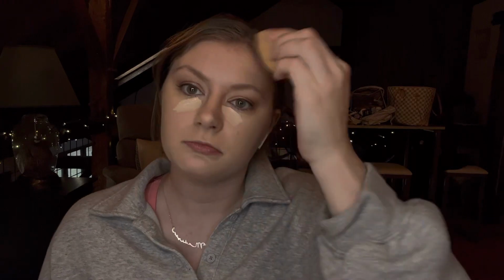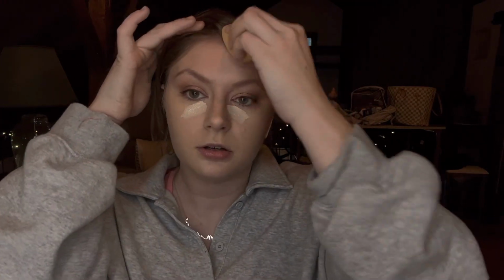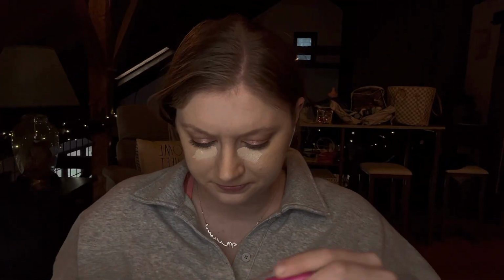So they say this is a buildable medium coverage concealer, creamy texture with aloe vera. Okay, so this does not say that it is waterproof like the foundation. But I mean, I don't need a waterproof concealer. Okay, tell me this is helping, please. Does this have a scent?